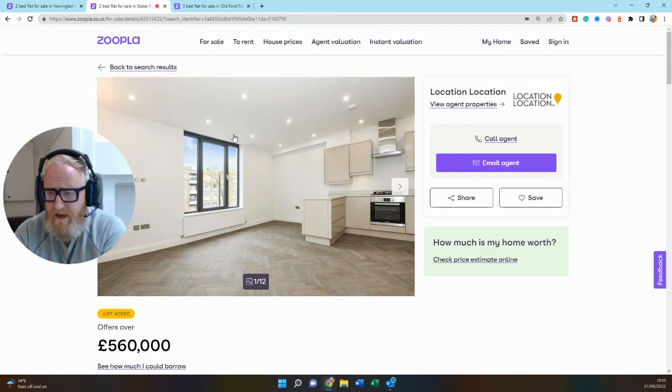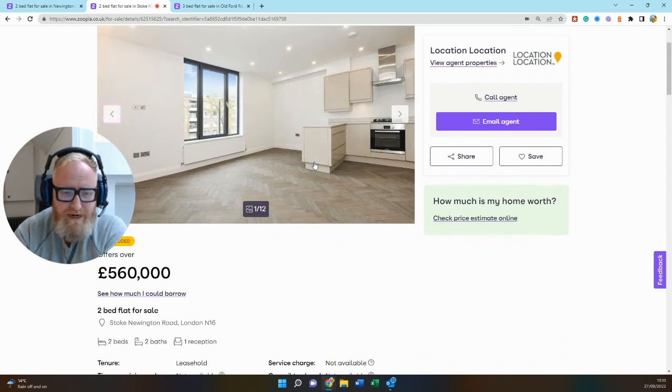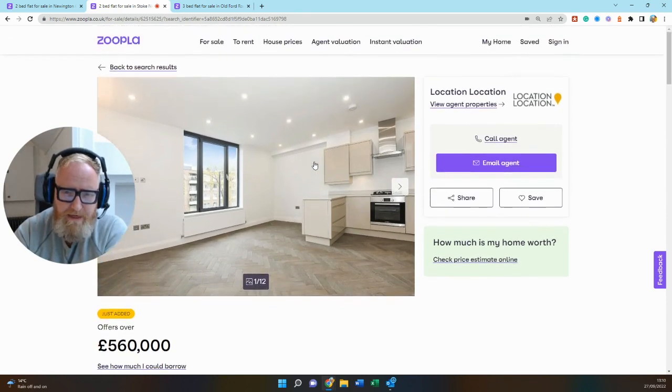This property is new to the market. Second week in a row, we're getting one of their listings on our hot list, so to speak. It is this 2-bed Victorian maisonette conversion, which sits above commercial, on the borders of Dalston, Kingsland, and Stoke Newington.